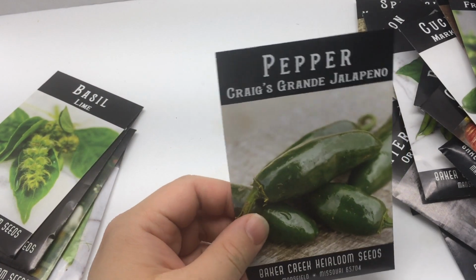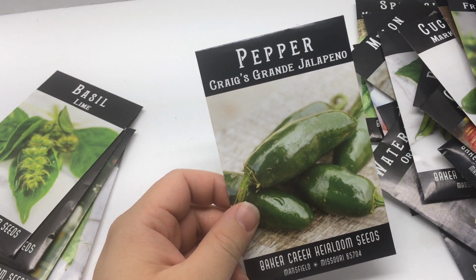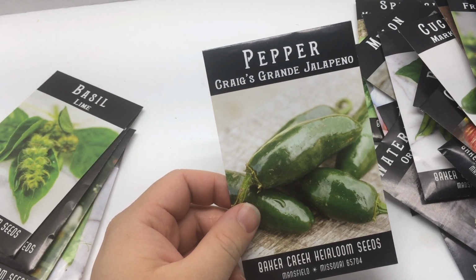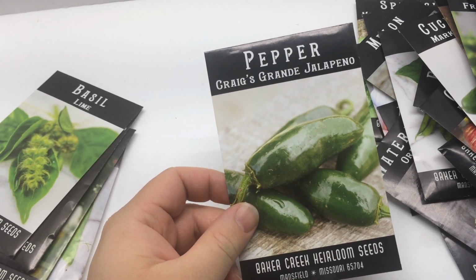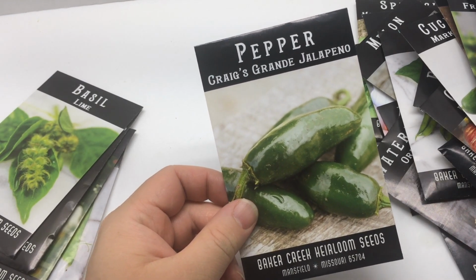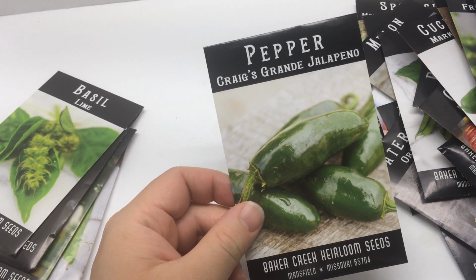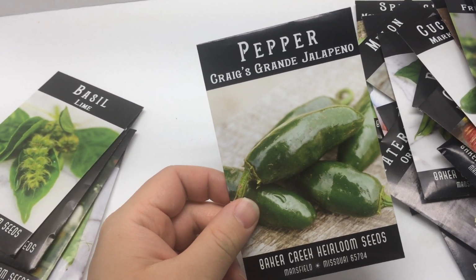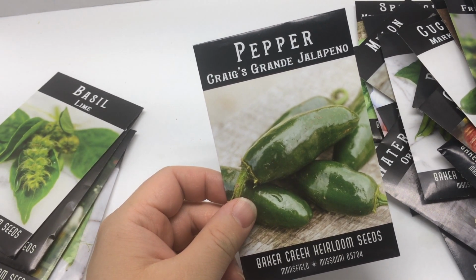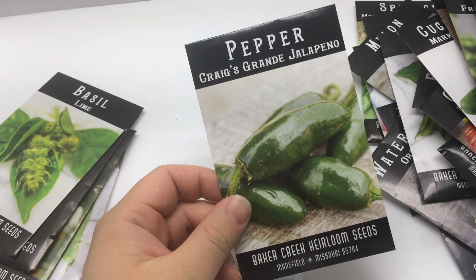Craig's Grande Jalapeno. This is actually the standard jalapeno that I tend to grow in my garden as well, if I'm not using like the purple jalapeno or something more unique like that. I got this the first year I ordered from Baker Creek. I ordered some of these seeds, and I've just been saving seeds since. It is a good jalapeno. Given the name Grande, you'd think it was huge. The variety I'm growing these days is not very huge.